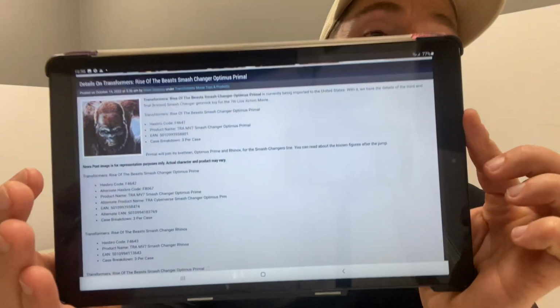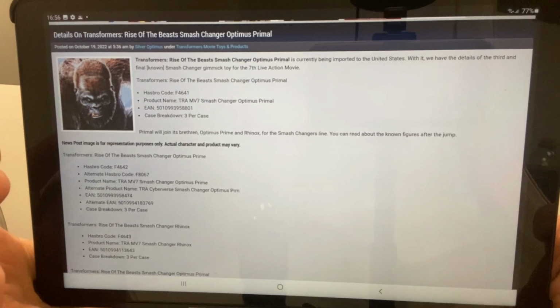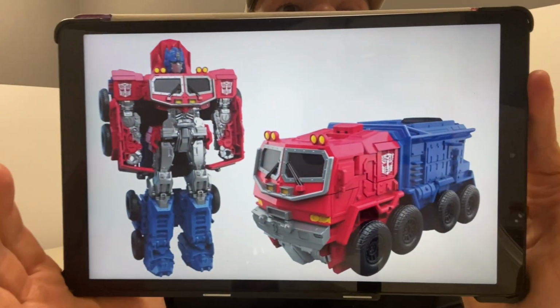The other thing as well, we haven't seen these in hand yet, but we've got even more Rise of the Beasts toys confirmed, shall we say. What we've got confirmed is Rise of the Beasts Smash Changer Optimus Prime, which we've already seen. That is that figure there. As I say, we've seen that, and I think a couple of shops have actually managed to stock that already. But they found a listing of Rise of the Beasts.